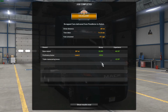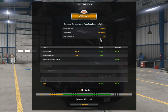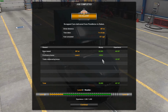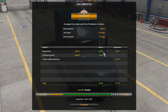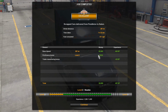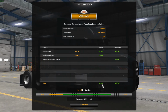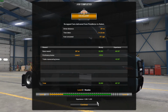Okay. So we did 287 miles. Took us 7 hours apparently, and 67.1 gallons of fuel. Oh, we mustn't have taken any damage on the actual trailer or the goods, so that is decent. So, base reward of 287 miles, so $5,585, 462 XP, extra $104 for proficiency, and an extra 25 XP for manoeuvring, even though we just drove straight in forward. So that gives us a total of $5,689 and 487 XP.